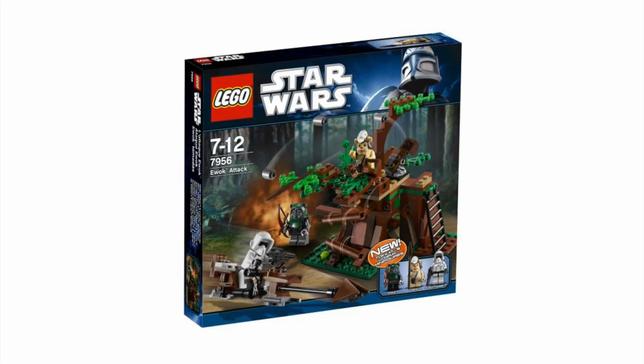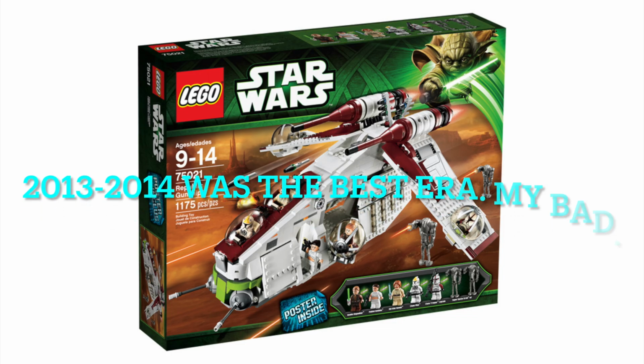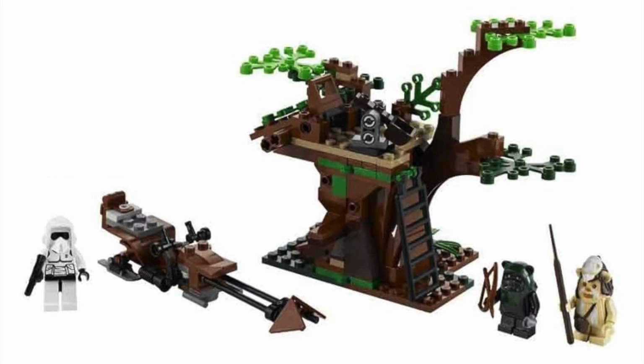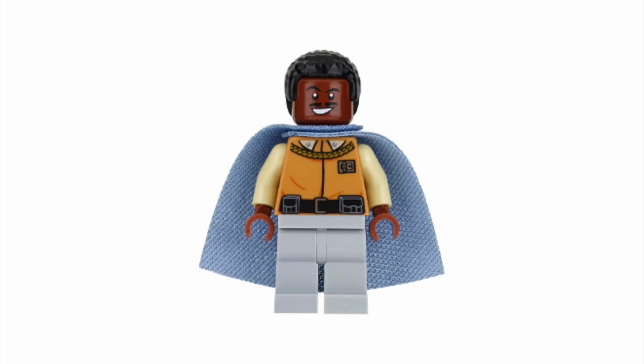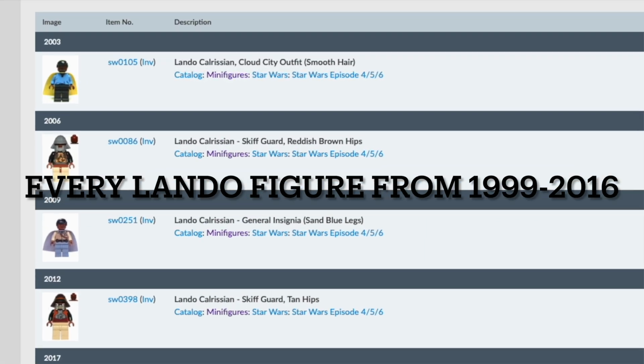This weird Ewok set kind of looks like a hodgepodge. It came out in 2011 during the golden ages of LEGO, so I can't imagine this sold well. There are two nice Ewoks, but other than that, this doesn't really have much going for it. The 2017 A-Wing suffers from the same problems as the 2013 A-Wing, but the build is slightly better and there's a very good Lando figure. It seems we don't really get many Lando figures.